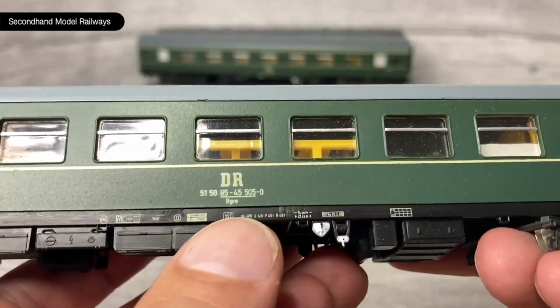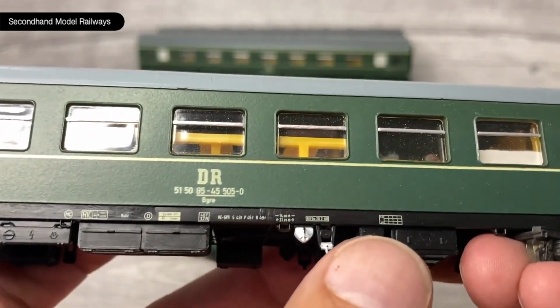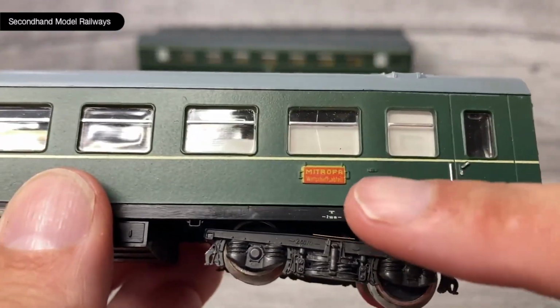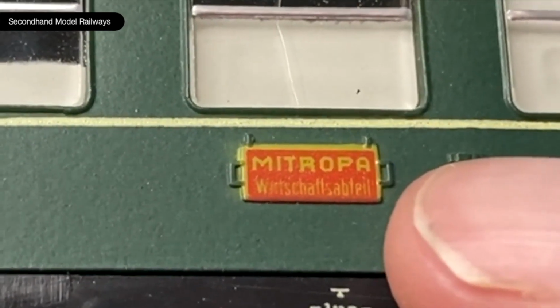But here it starts to get a bit different. It's got obviously the logo, the Deutsche Reichsbahn, and the running number and the details that we've seen on all the rest down here. It differs here because we've got a different nameplate here. It's Metropa, which is obviously typical for these kind of buffet cars.